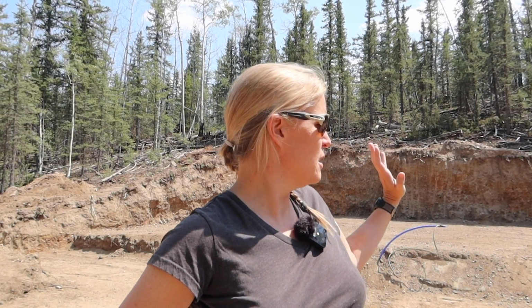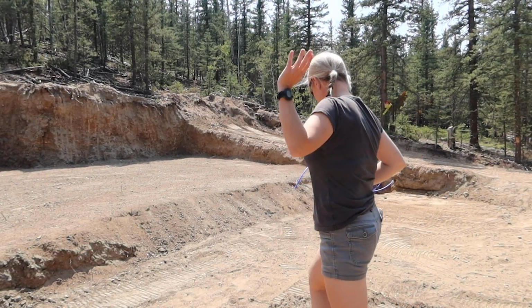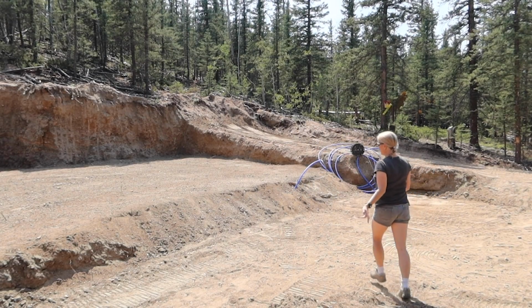Okay, I'm going to switch the camera around and we're going to start looking towards the front of the house and give you kind of an idea what is going to be going on the front of the house. Okay, we're going to continue our walk here. So why don't you come with me? Or actually, you stay there and I'll walk around for you.